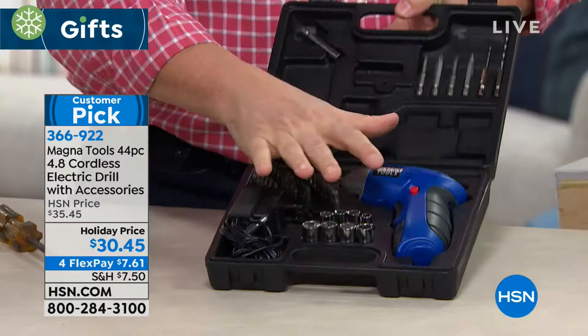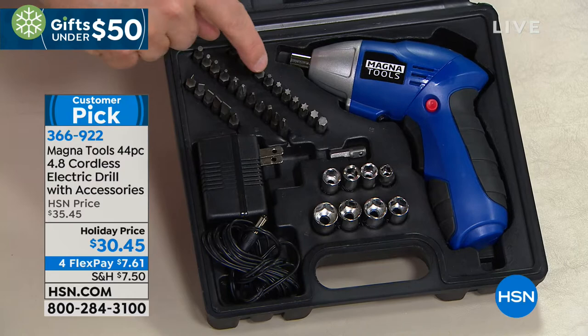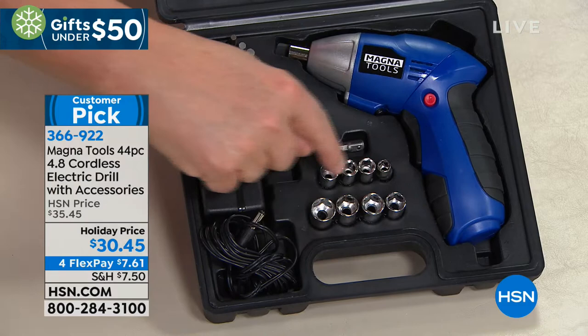Take a look at the toolkit we have here. This is the Magna Tools. This is a great gift. This is amazing. 44 pieces. This replaces over 26 different screwdrivers. Phillips head, flathead, all the different sizes, the right bits for the ready-to-assemble furniture, for the toys on Christmas morning. It also has 8 power sockets, so you can have a power socket set right at the tip of your fingers.